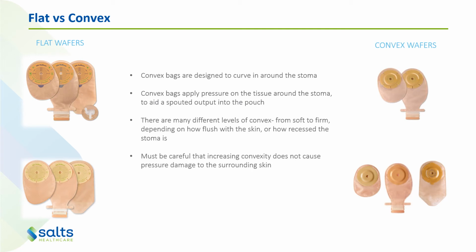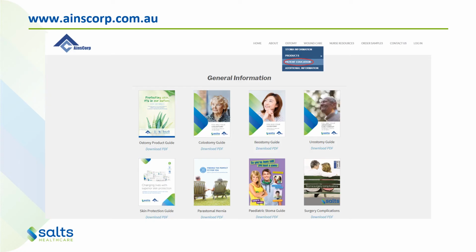We're getting more of a spout into the actual pouch for collection. There are many different levels of convex, from soft convex to firm, depending on how flush with the skin the stoma is, or if it's potentially recessed. We just have to be really careful that if we increase our convexity, we don't cause any pressure damage to the surrounding skin. But again, we need to discuss any changes with a stomal therapist.